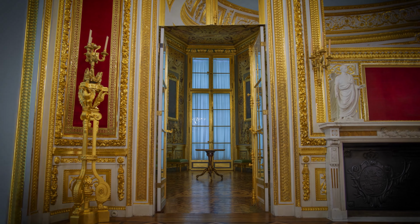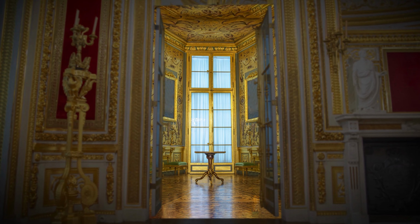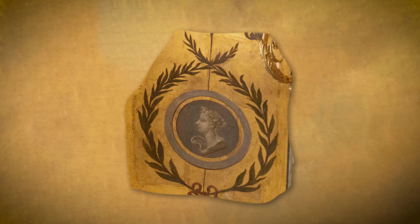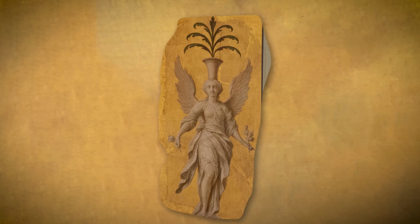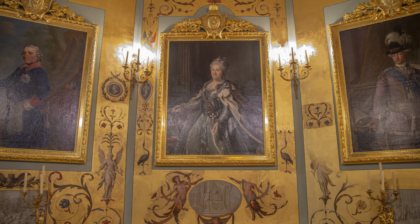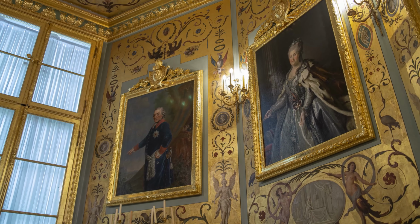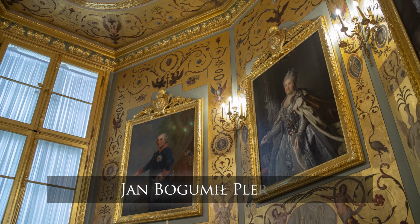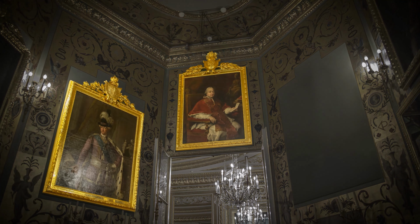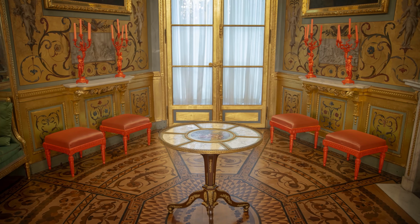In the conference room, several dozen fragments of the mural are original. They were hurriedly cut out in the winter of 1939 and 1940 in Arctic temperatures, and later were mounted again on the walls of the reconstructed room. Thanks to these pieces, it was possible to accurately recreate all of the painted decoration by Jan Bogumił Plersz. Portraits of European monarchs of the time returned to their places, along with candlesticks, stools, and consoles.